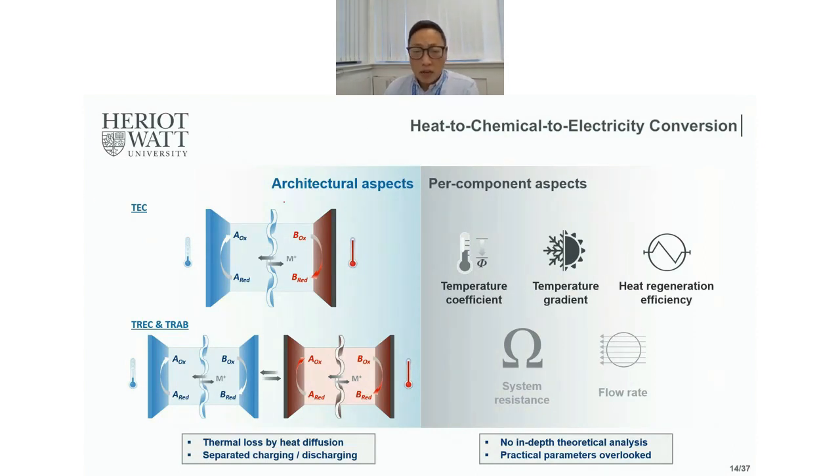The first one is the architectural aspect. We already know how the TEC, the TREC, and the TRAB work from the previous slides, but unfortunately there is a huge thermal loss by heat diffusion. For example, in the TEC system, with both the cold and the high temperature ends, there is a huge heat transfer, and that drags down the practical temperature gradient between these two ends.